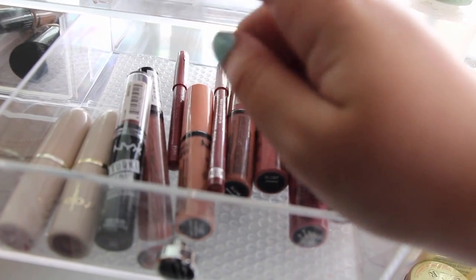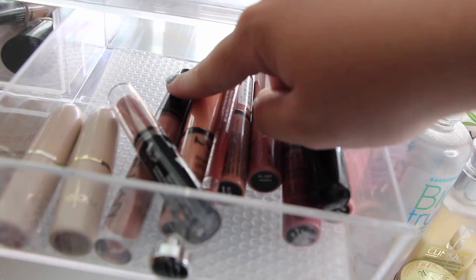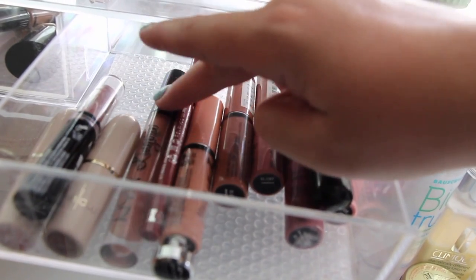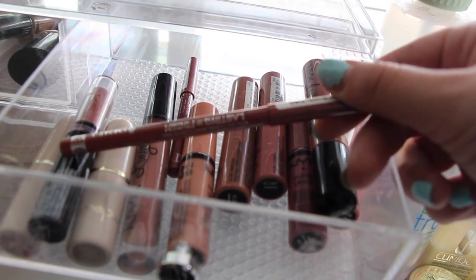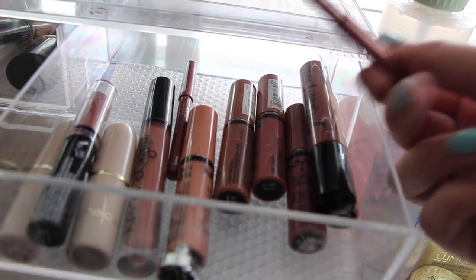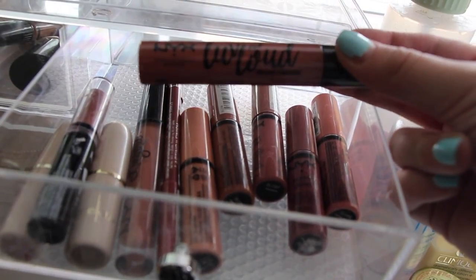Most of my lip products are NYX. This is the NYX Turned Up Lipstick, which is really, really pretty. I have a couple of the NYX Lingerie Liquid Lipsticks. My favorite lip liner right now is the Rimmel Mauve Shimmer lip pencil. This I have not tried yet. I just got it yesterday.